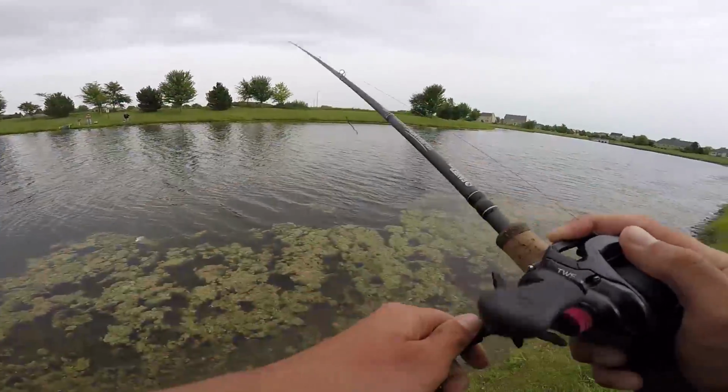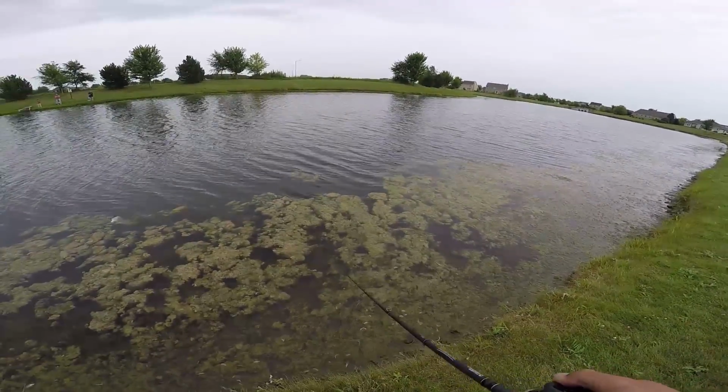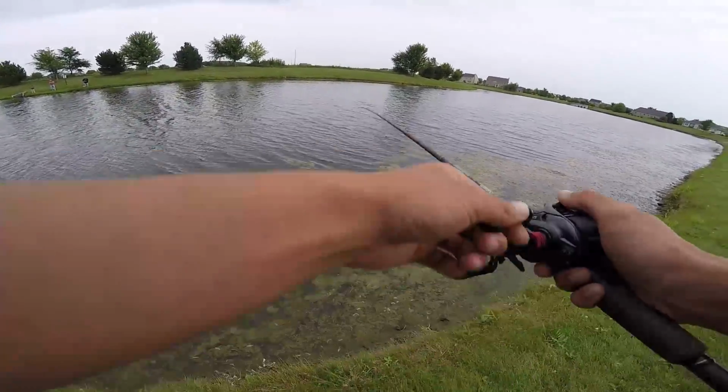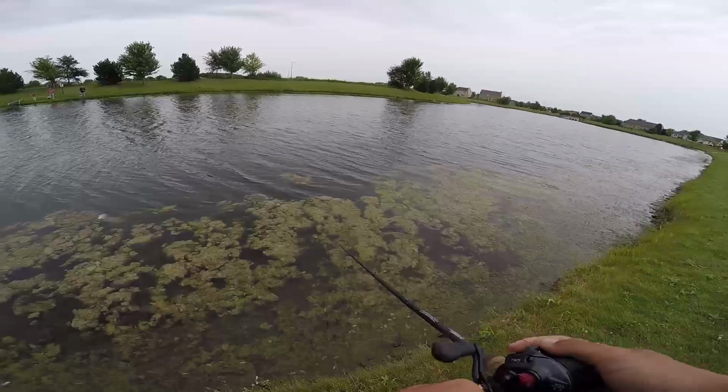Oh, I missed him. Oh, he grabbed it. He hit it so hard. Come on, fish. Oh, they're just not hitting the head. That's the problem. I don't see any new bite marks, but that fish just destroyed this thing.